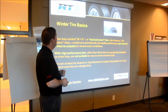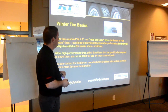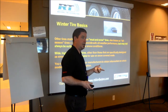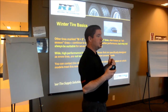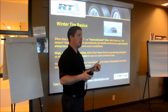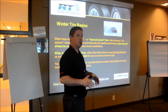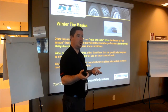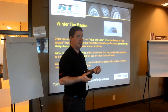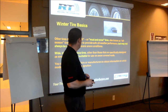Other tires marked M&S, or mud and snow tires, also known as all-season tires, continue to provide safe all-weather performance, but may not always be suitable for severe snow conditions. In order to get an M&S rating in the industry, you have to provide a certain void to tread ratio. So I've seen flying V Chinese performance tires that are rated M&S, and the reason they're rated M&S is because there's enough V's cut into them that they meet that tread to void ratio requirement. But in no way is that rubber compounding going to hold onto the road, and the siping that's designed in those tires is definitely not going to hold you on the road in winter conditions like Calgary experiences.